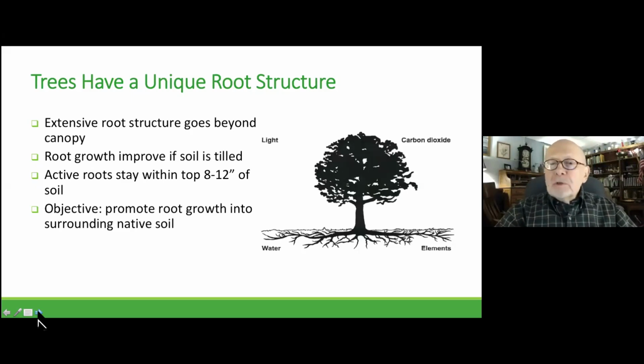Those are the roots that are not deep within the ground, but they actually help to keep the tree upright, to keep it in good shape through windstorms, especially hurricane winds. And it also helps the tree to find the amount of nutrients and the amount of water that it needs to grow.